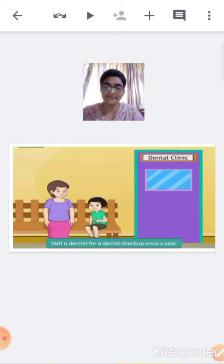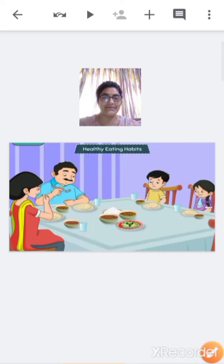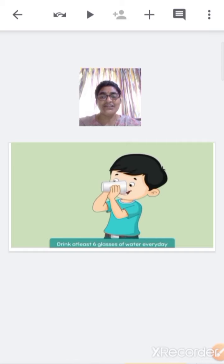Okay, children? Yes. So children, healthy eating habits help to keep our teeth strong for a longer time. And children, drink at least 6 glasses of water daily.